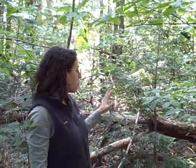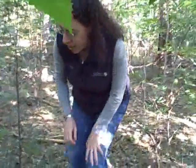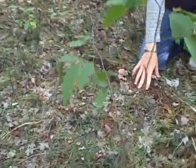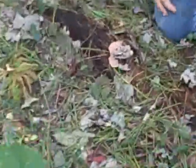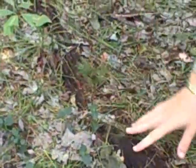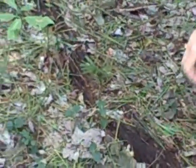So this is a pretty recent blowdown, but just behind us we can see what happens when you give it a couple decades and a little more time for the log to decay. This is a much older log that's sort of becoming part of the soil surface. It even has some things growing on it. So here's a lycopodium growing out of the log.